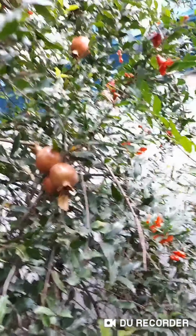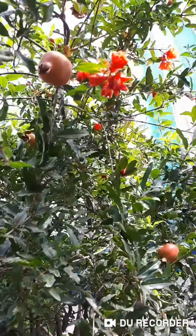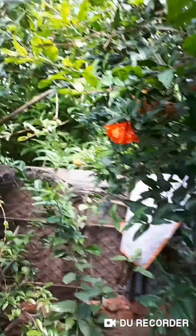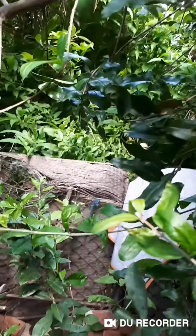Pomegranate. Yes, this is the season, and if you see, the tree is full of blooms, buds, fruits. We are ready to harvest. I did harvest one or two, which was only 75% ready, but tasted sweet. Since I am still learning, I didn't know when to harvest. I am exploring what is the right time.